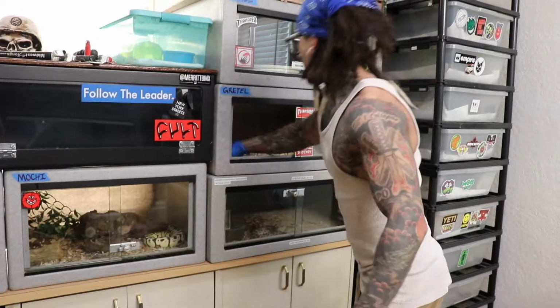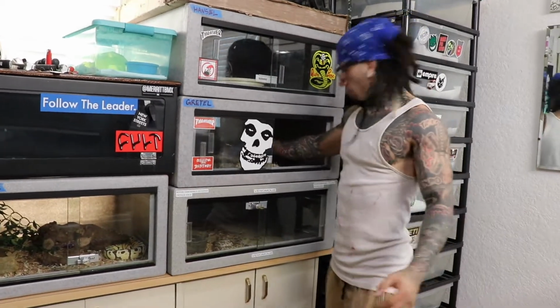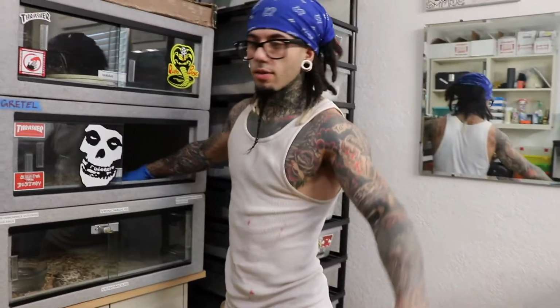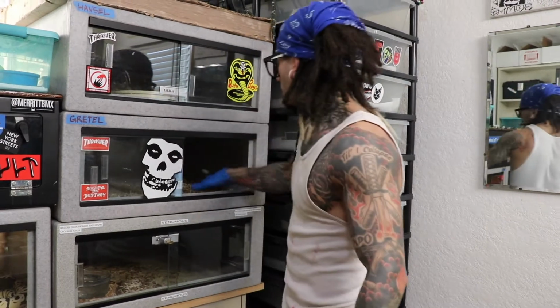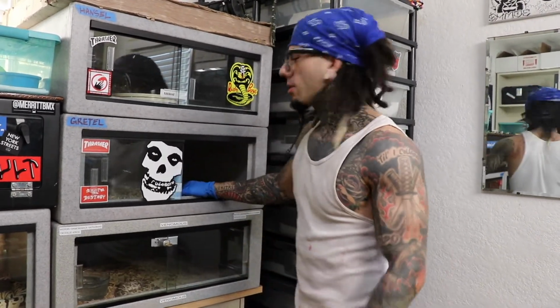Nasty. Alright, so one's on Aspen, one's on forest floor. No particular reason, that's just what I had at the time, okay? But now I have a bag of more Aspen, so as this one runs out, I'm gonna fill it up with Aspen. I like to do the dry substrate for them, since the water bowl, they're always in and out and they always make a mess.